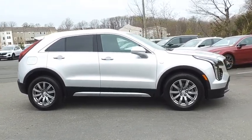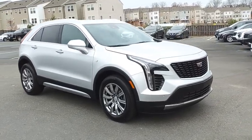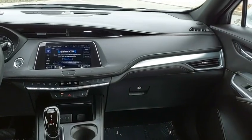The Cadillac XT4 is a bold new crossover with functionality galore. Compact in size, but not in features, technology, and comfort. Come take a test drive today.